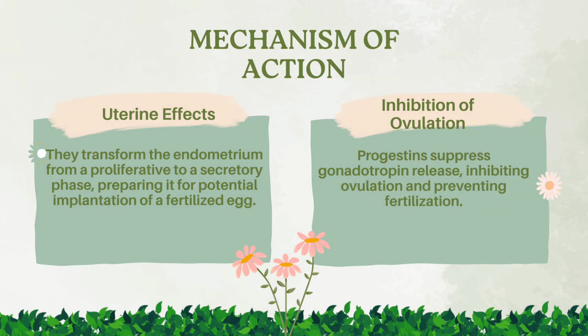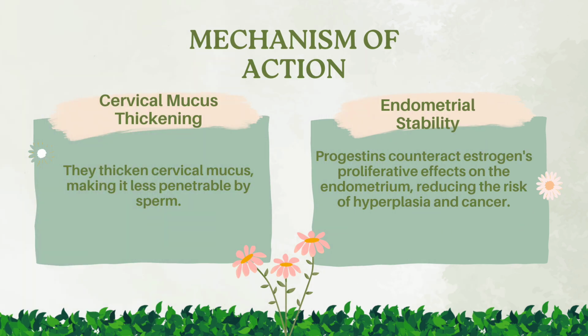Mechanism of action. Uterine effects: they transform the endometrium from a proliferative to a secretory phase, preparing it for potential implantation of a fertilized egg. Inhibition of ovulation: progestins suppress gonadotropin release, inhibiting ovulation and preventing fertilization. Cervical mucus thickening: they thicken cervical mucus, making it less penetrable by sperm. Endometrial stability: progestins counteract estrogen's proliferative effects on the endometrium, reducing the risk of hyperplasia and cancer.